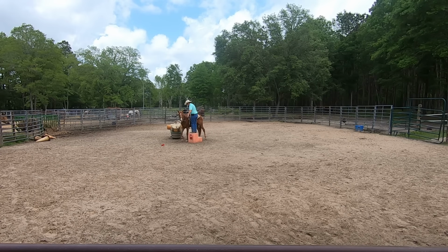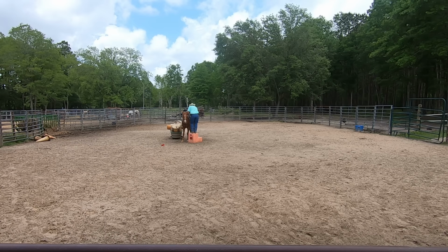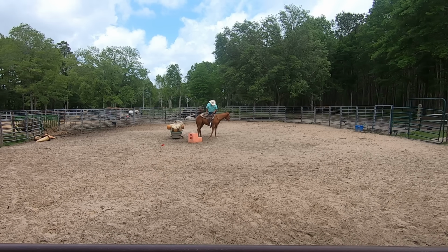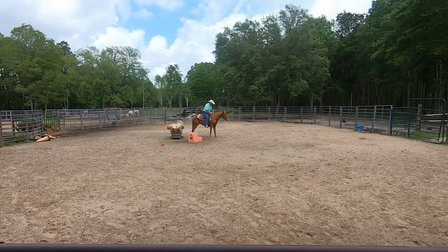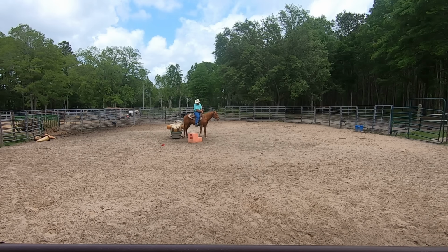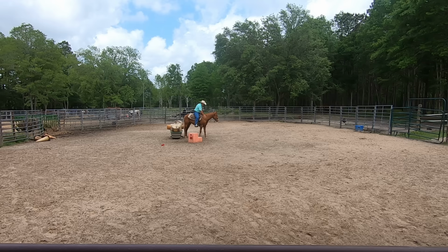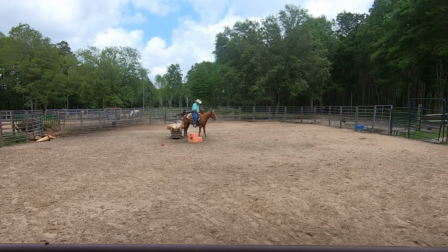I don't know anything about how this horse was started originally. Kind of gives me the impression it was started a little harder and faster than what it should have been. But I don't know, just guessing there. It's easier to stand still, ain't it? Now I'm just going to sit here. Just going to sit here for a minute, then I'll step down, and we'll do it again.